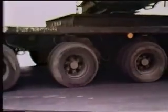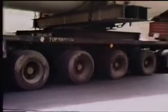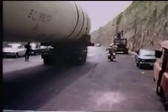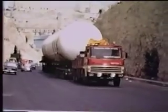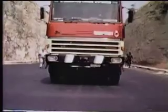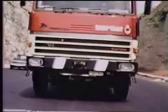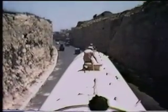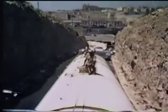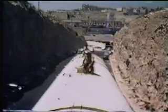These escorts were mobilized and cleared the way for a transport which had never happened before on the island of Malta. At front one used a 360 horsepower Berliet tractor and the rear dolly was pushed by a 310 horsepower Magirus. By means of the hydraulic axle suspension system, the load is equally divided over each of the 80 tires.